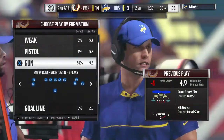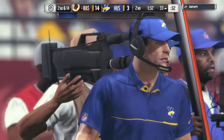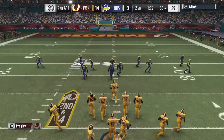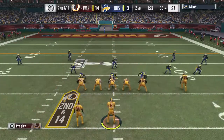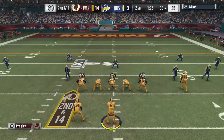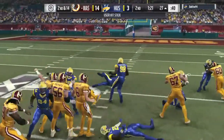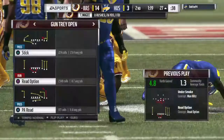Well, in that play, the expression, don't blink, you might miss something, certainly applied. That was fast. Defense diagnosed the play, and it was over in a heartbeat. And on the outside, they're playing press coverage. They'll run it now out of the gun, and able to push his way forward here for a good little gain.